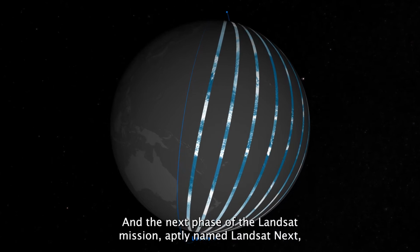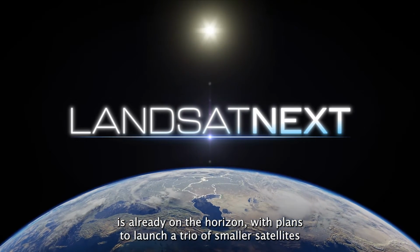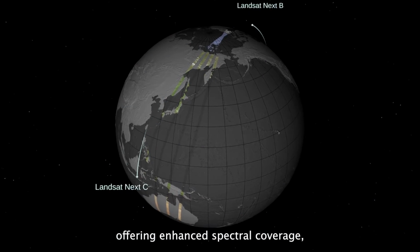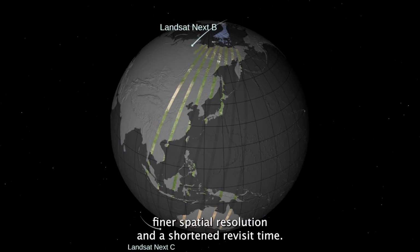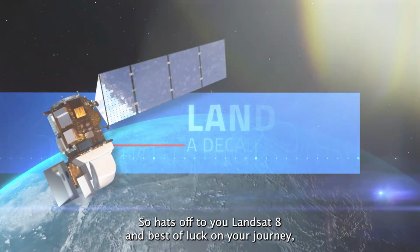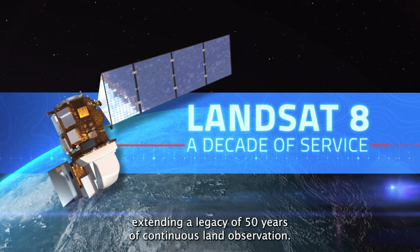And the next phase of the Landsat mission, aptly named Landsat Next, is already on the horizon, with plans to launch a trio of smaller satellites offering enhanced spectral coverage, finer spatial resolution, and a shortened revisit time. So hats off to you, Landsat 8, and best of luck on your journey, extending a legacy of 50 years of continuous land observation.